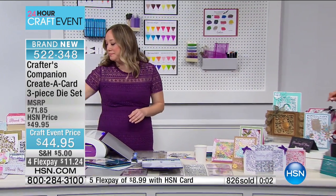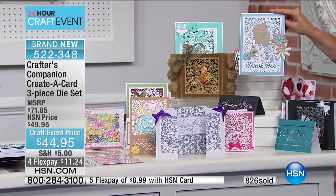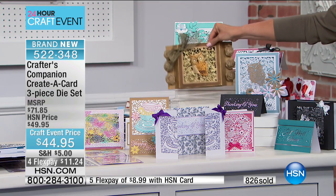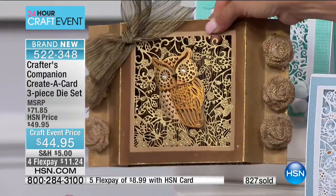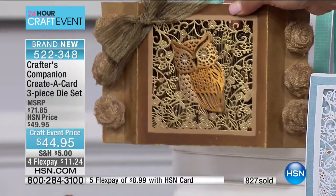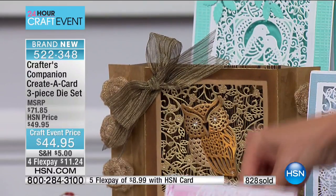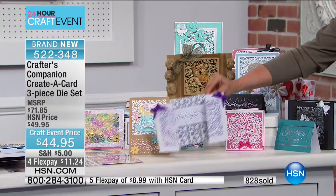Just want to show you all the different ideas. This is the owl with a thank you included on it as well. They're just gorgeous. Here's just a thank you. I love, look at the owl. That is dimensional layers. So you cut out one and then just use the owl multiple times to create that centerpiece. That's stunning. These are cards that no one would ever throw away. They think you either spent a fortune on them or a ton of time.